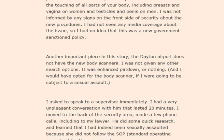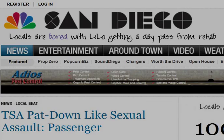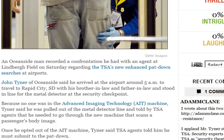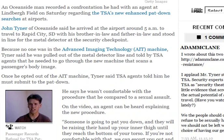Here's a woman who didn't even have an option, and she even tells us that if she had a choice, she would have opted for the body scanner. And don't you know it, we've got some gender equality happening because men, too, are telling media that their pat-downs felt like sexual assault.